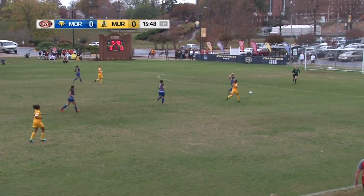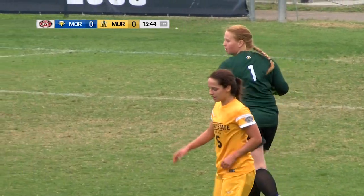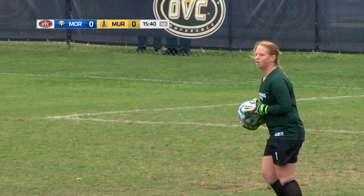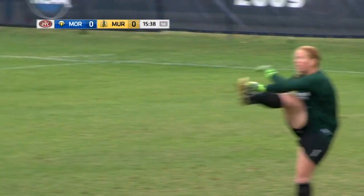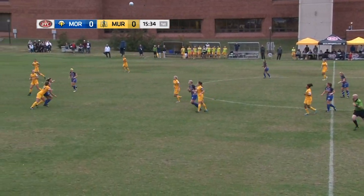Speaking of a counter, here's one right now. Richardson, and it's in the hands of Murphy. Starting to see more and more Murray State students coming out here. It is a Friday. Everybody's ready for the weekend here.